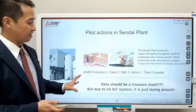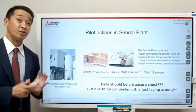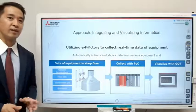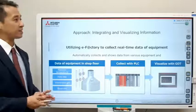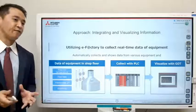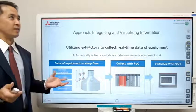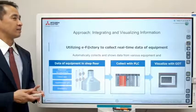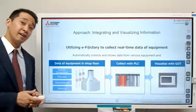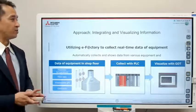But as they didn't have any IoT system now, they were saying it was just laying around, so we want to do something about this. So they decided to, okay, let's take the first step of installing a smart factory. They looked at various solutions outside the world, and they said, okay, we want to go with Mitsubishi Electric. And actually, they even made a visit to the e-factory model factory that we have in Japan.